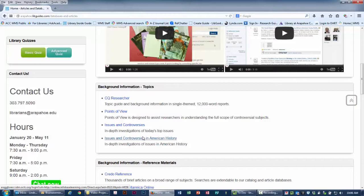Knowing how to find reliable information quickly is one of the most important skills you can build in college. Good luck with your research, and remember, we're here to help.